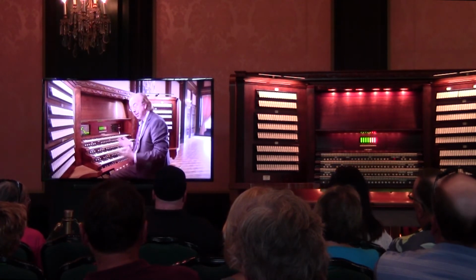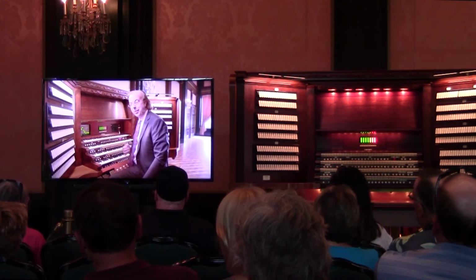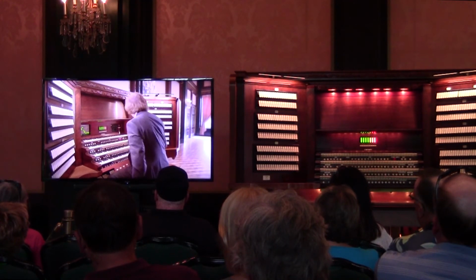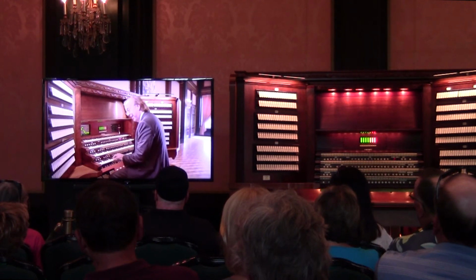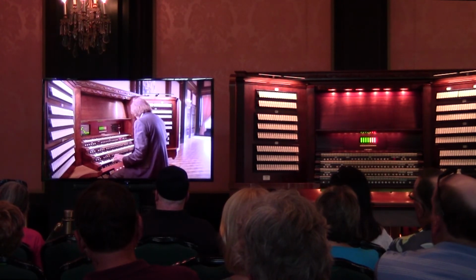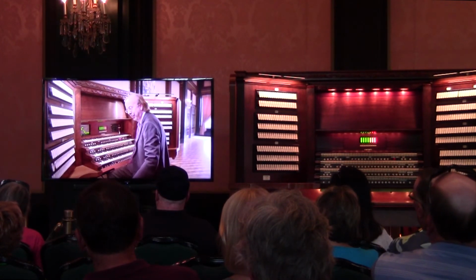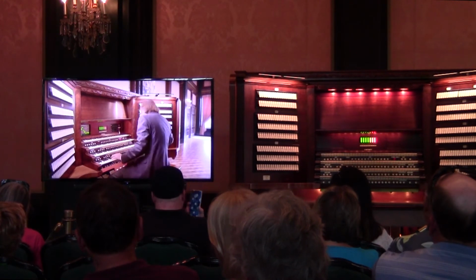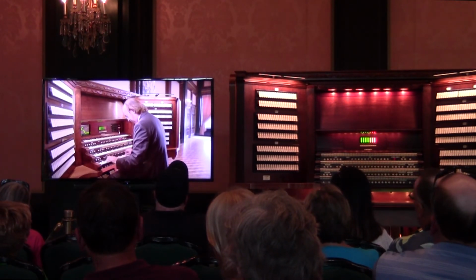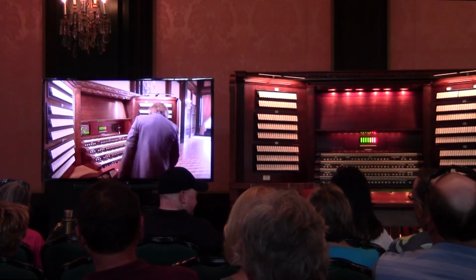In addition to classical organ tone, this organ also has percussion that would have been found on theater organs from the 1920s and 30s to accompany silent films. Everything. Tambourine. Castanets. Triangles. Snare drums. Bass drum. Cymbals. It's even a grand piano. And a gong.